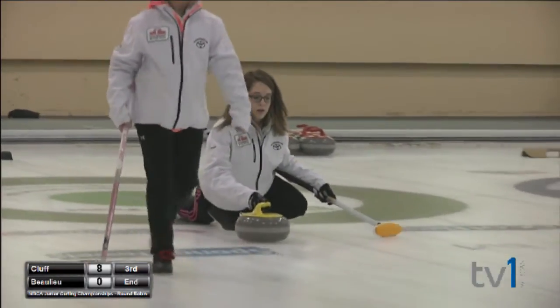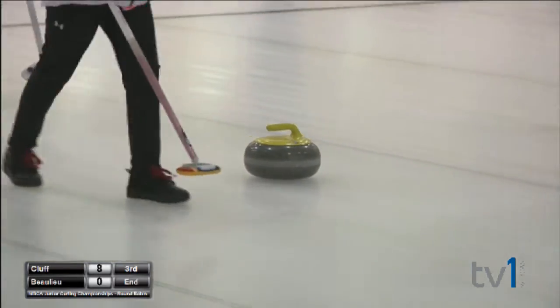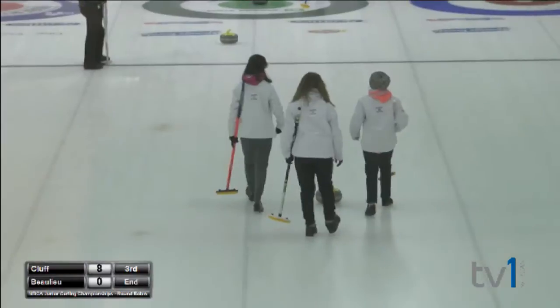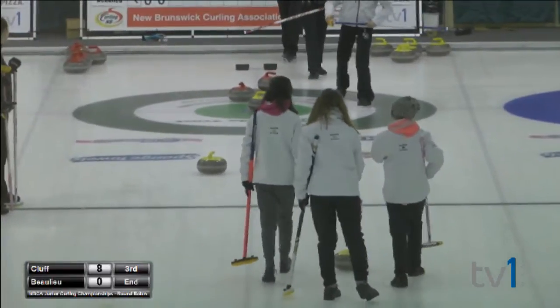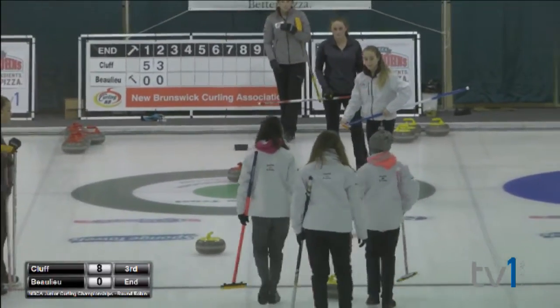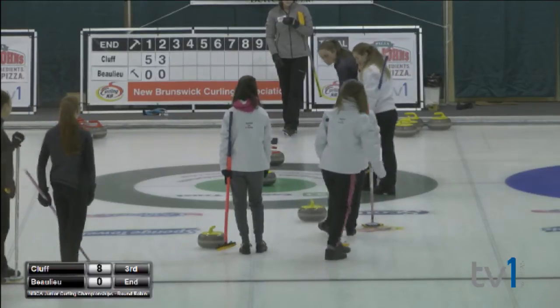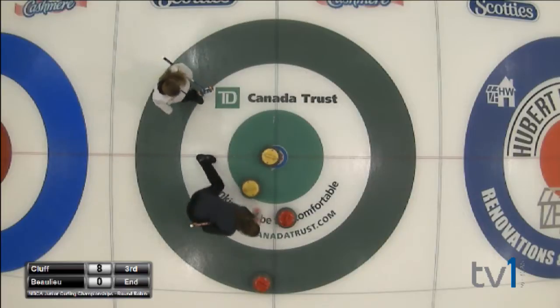Final stone of end number 3 comes out of the hands of Abigail Beaulieu. Just needs to touch the 4-foot to score 2. Yeah, a piece of the 4 will do it. It was a little heavy, and the sweepers just let it go right from the beginning. Yeah, it's coming in there pretty good. A little chip maybe? No.